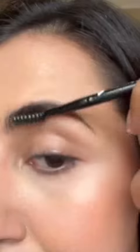So now that my base is all done, I'll be moving on to the main focus of my tutorial, which is my brows, where I'll be using the amazing product from Beautiful Brows, which is the Eyebrow Powder Duo in the shades Dark Brown and Chocolate. And I'll be using the Beautiful Brows Angled Brush, where I'll be using the spoolie at the end just to brush out my eyebrows.